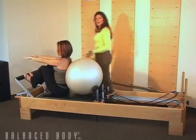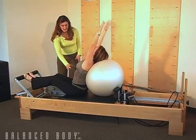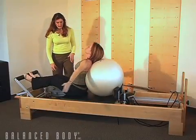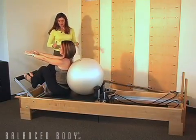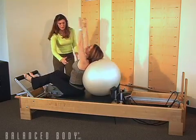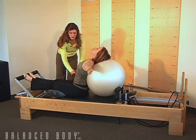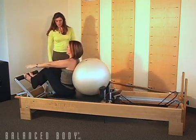Now, the other thing that I want to be looking for as she goes back is that on her exhale, she's maintaining that rib position and not compensating by flaring her ribs, because there is some work on her part to be able to get the thoracic extension. She has to be controlling against the ribs going out.